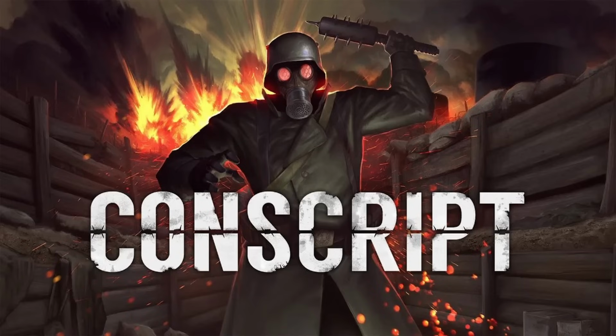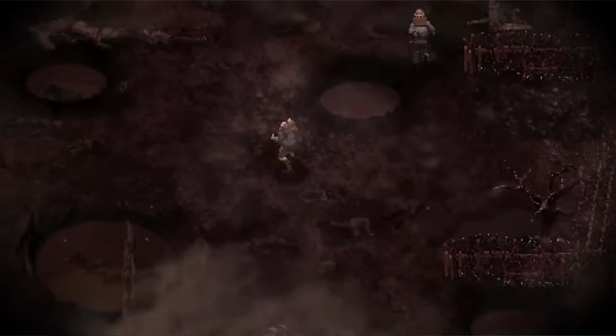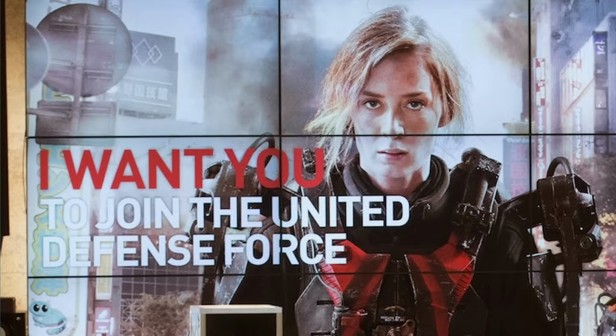Conscript is a World War I survival horror game set in 1916. The player controls a soldier searching for his missing brother during the Battle of Verdun. I'm searching for the survival of a missing Linux support that was promised during their Kickstarter. Maybe the Angel of Verdun will swoop in and fix this.